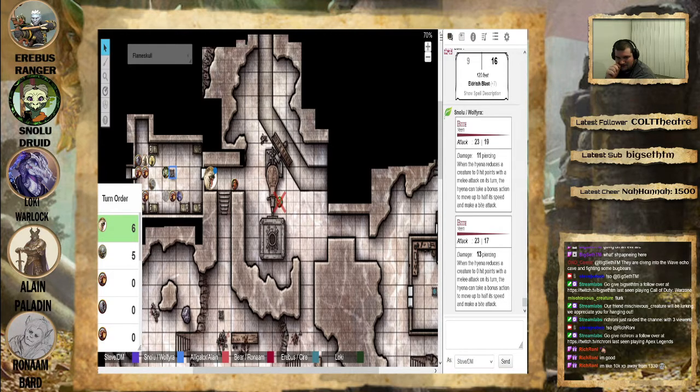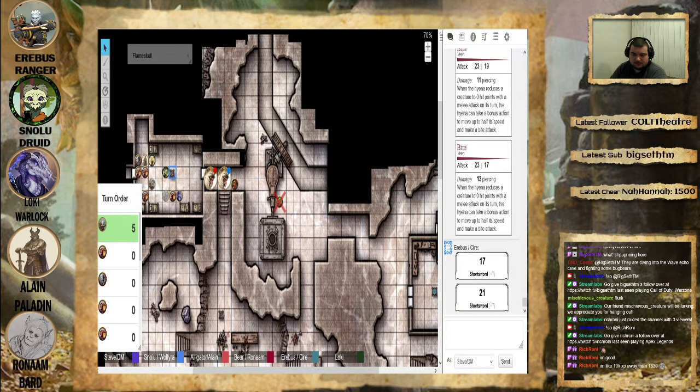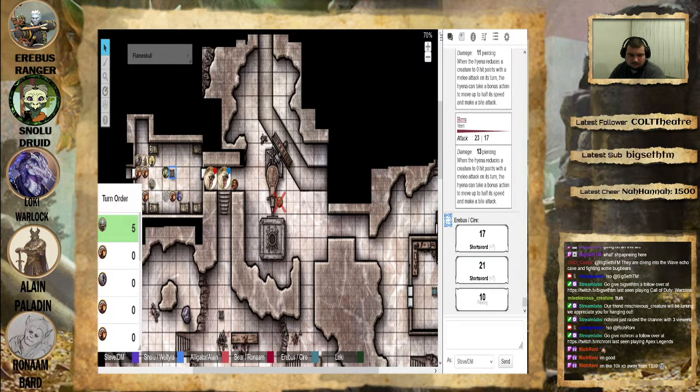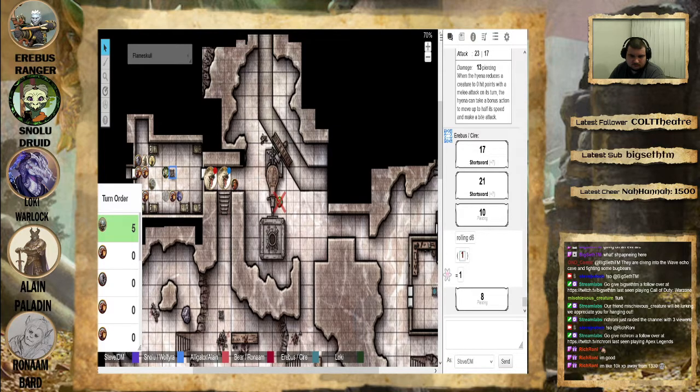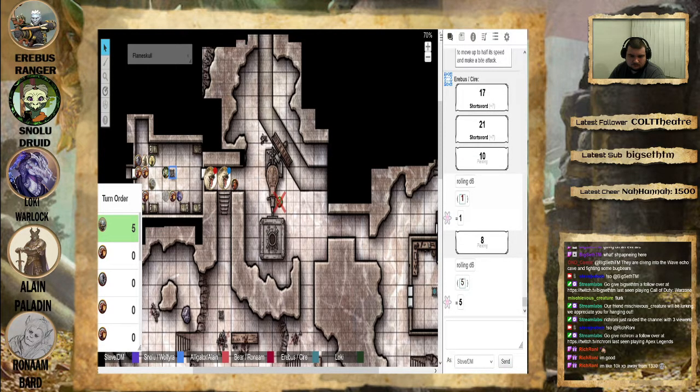Okay. Erebus' turn. Bonus action, can move Hunter's Mark. Yep, this one down here. I'm going to make two attacks against it. Okay, 17 and a 21 to hit. I just rolled both attacks. Yeah, they'll both hit. So that is the first one, only 11 points piercing on that. And the second one will deal 13 points of piercing.